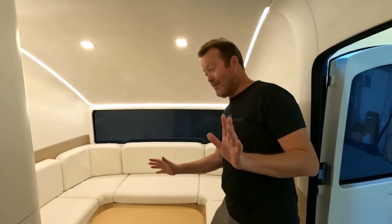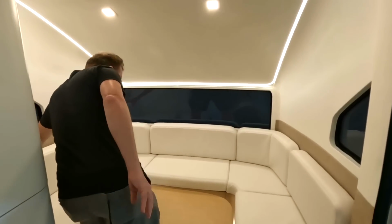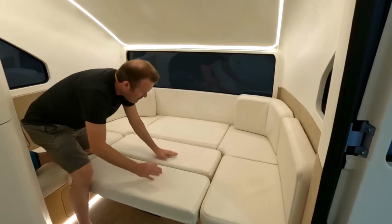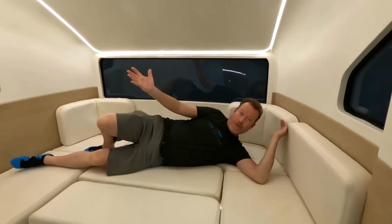Tons of storage. So super quick to get a whole other bed back here in the dining area. Just grab a couple of cushions, drop them right in here. And there you go. Ready for guests or the kids?